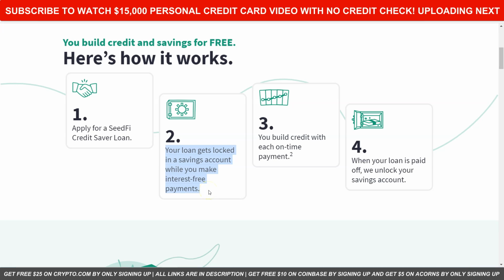And remember, the great thing about this, why it's going to build your credit, is because when you make a payment, they will report to all three credit bureaus. Yes, every month your payments will be reported, your loan will be reported, your loan utilization will be reported, how much of the loan is left and how much you have utilized. So it will build your credit. As they say, you build credit with each on-time payment. Whenever you make the payment, they report to the credit bureaus, and that's how you build your credit.